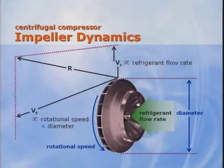Together these form the velocity vector r, which is proportional to the kinetic energy of the refrigerant. Therefore, the ability of a compressor to produce static pressure can be changed by the refrigerant flow rate, rotational speed, and diameter of the impeller.